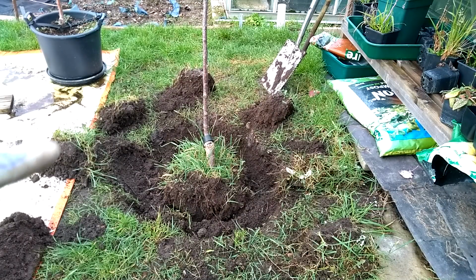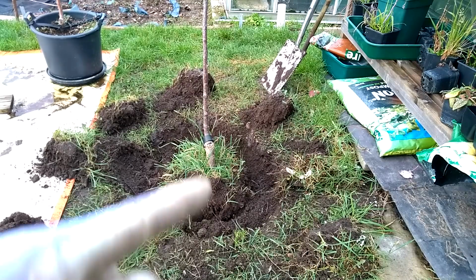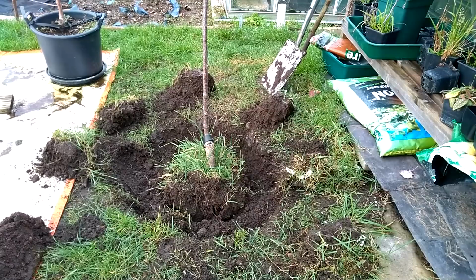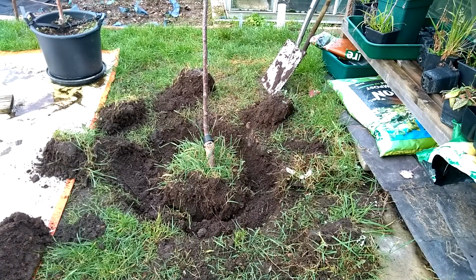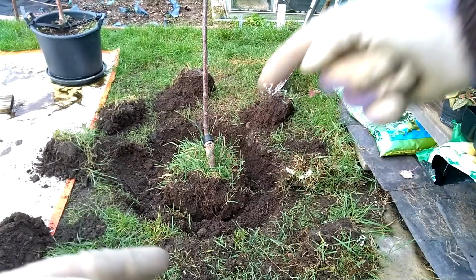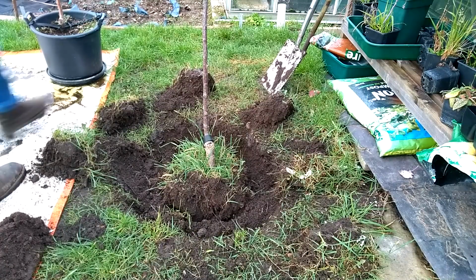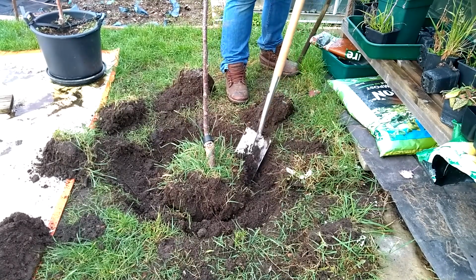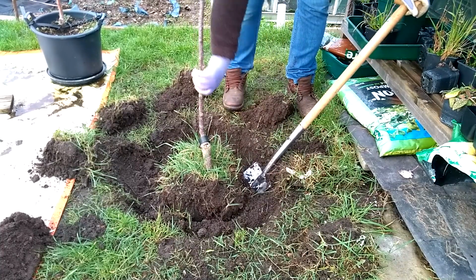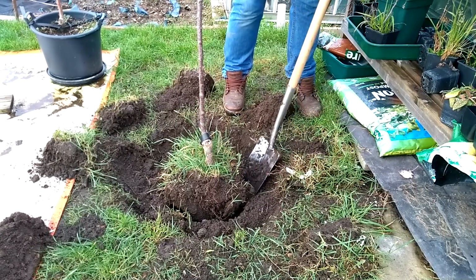So I've dug that trench, if you like, all the way around and slid my spade under. When these cuts at the side here were made, my spade was vertical. When I've been doing these, the cuts have been at an angle, maybe a 60-degree angle, 50-degree angle, something like that, basically so that I'm cutting the roots all the way around. I think that's fully severed.